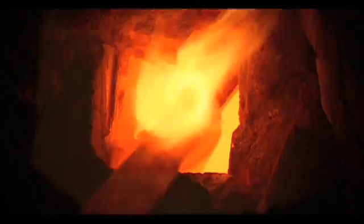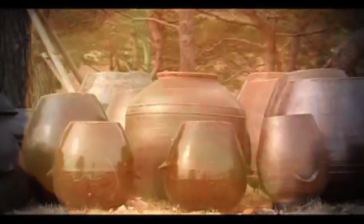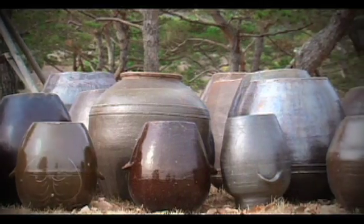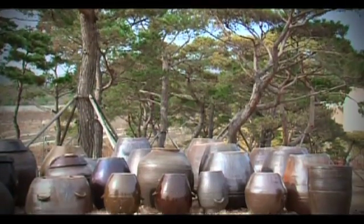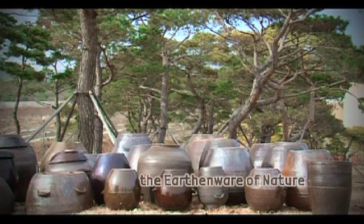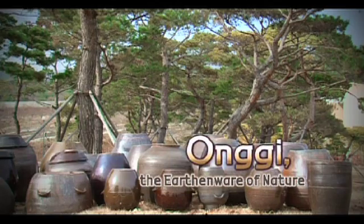The earthenware is engulfed in fire. Earth, water, and fire. Earthenware created from nature, by nature. Onggi is nature.